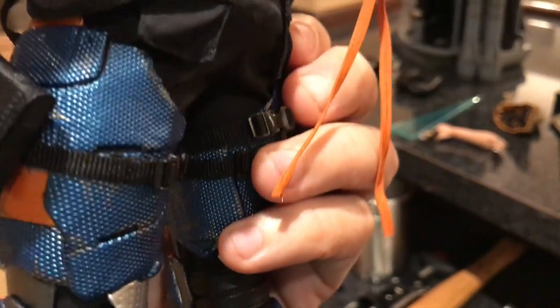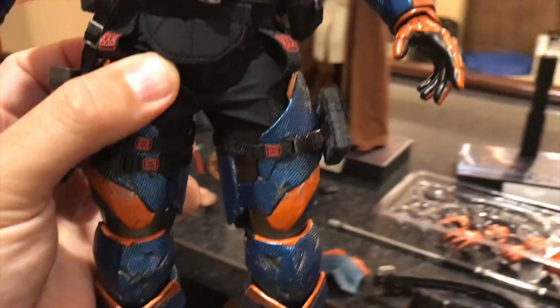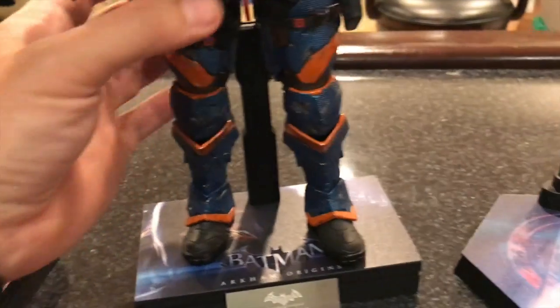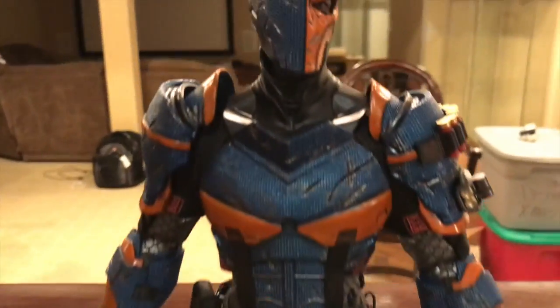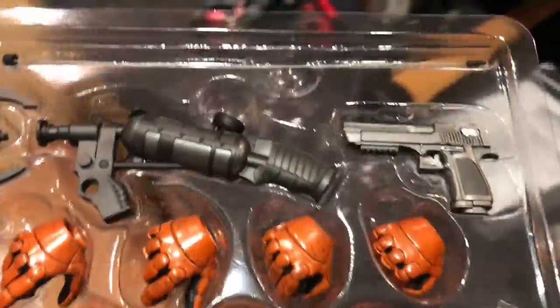Very, very awesome. But overall, just a great figure. Great articulation. He's actually a lot more articulated than I thought he was going to be. I thought he was going to be kind of restricted because of the armor, but he actually can move around pretty well. So, very, very awesome. And let me show you the accessories, because that's kind of where he really hits the home run.